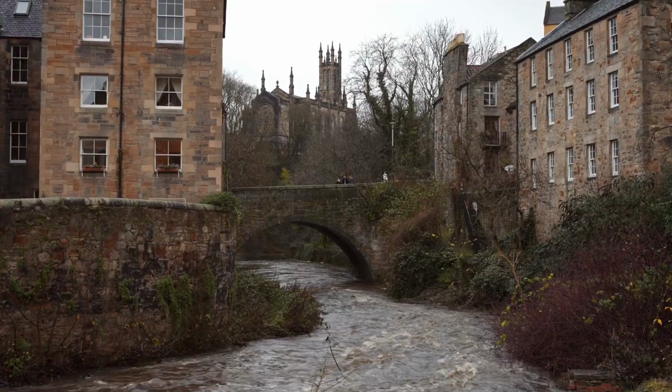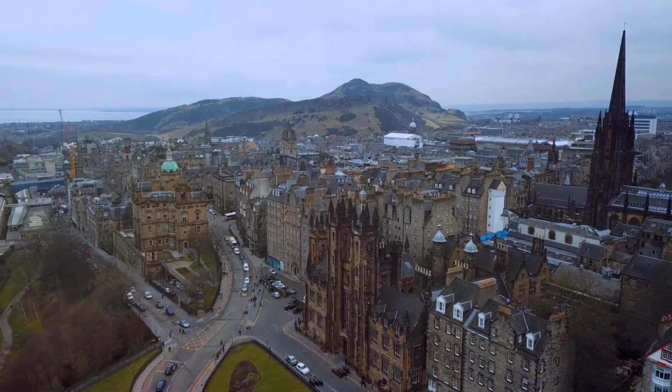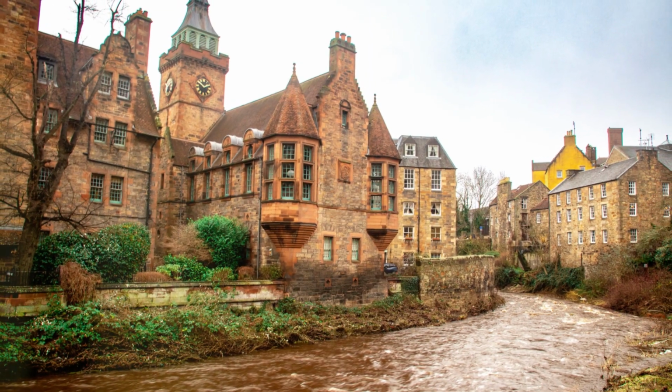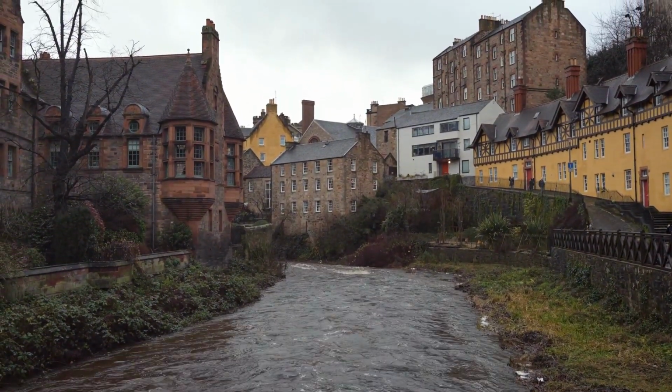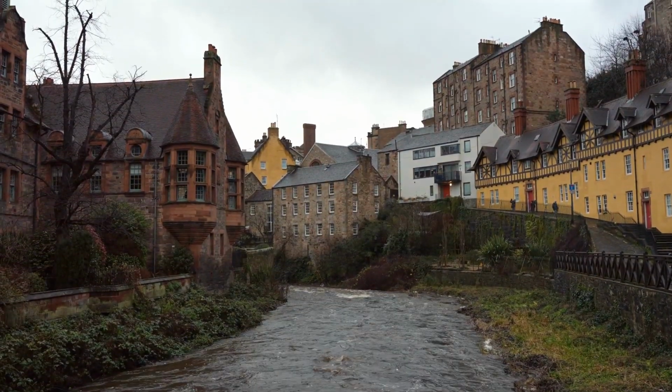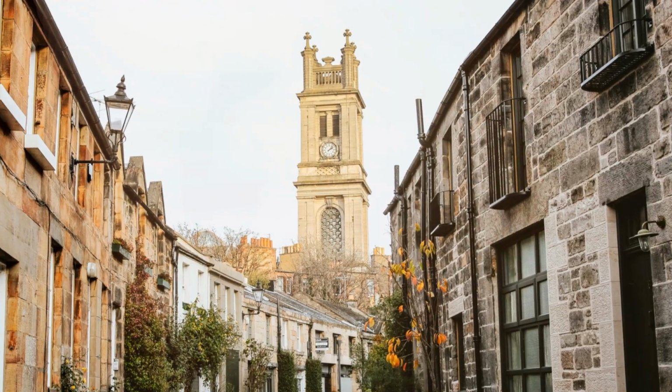Forget the tourist throngs for a minute. Let's get off the beaten path, yeah? Tucked away just a stone's throw from the city centre, nestled along the Water of Leith, lies Dean Village. Not your typical postcard view of Edinburgh, is it?